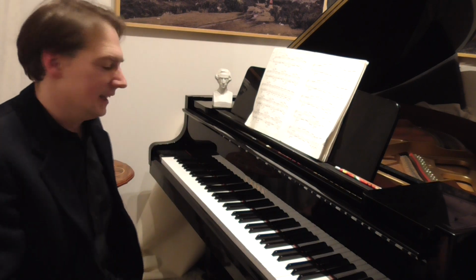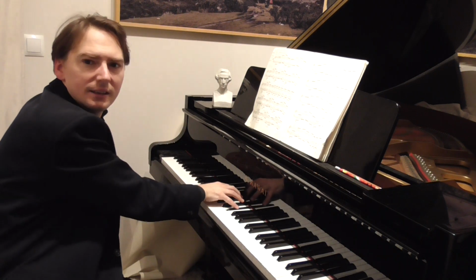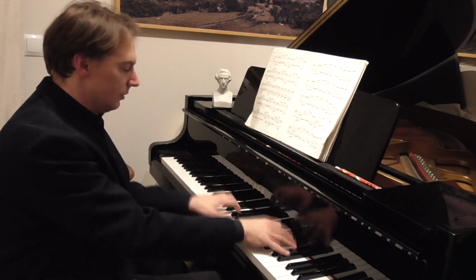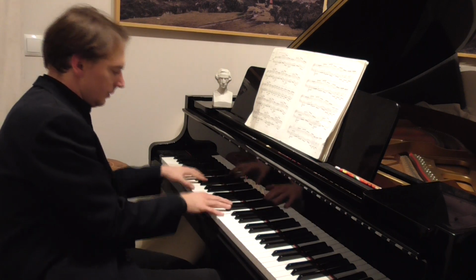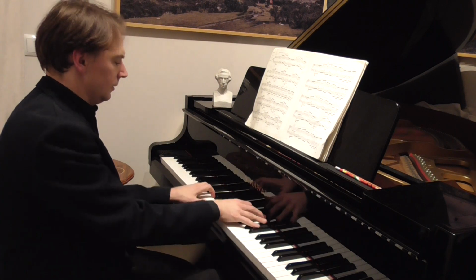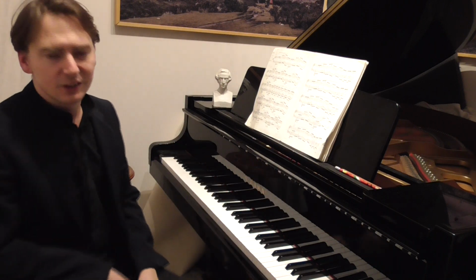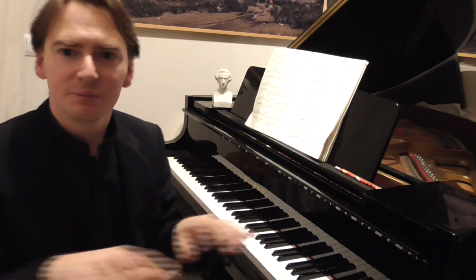This one is very comfortable for the hand because everything is within the span of an octave. So we can play this whole etude and practice it, and I strongly recommend you practice like this, just playing chords. When I have all the chords in my hand, I usually play cleanly.